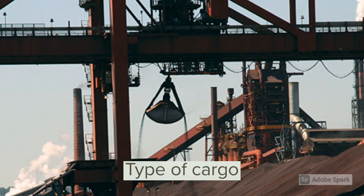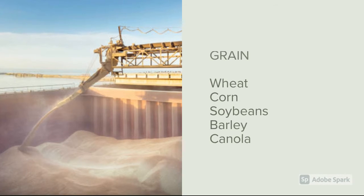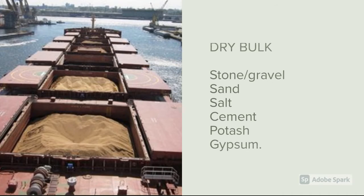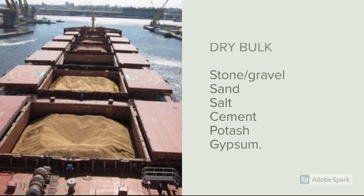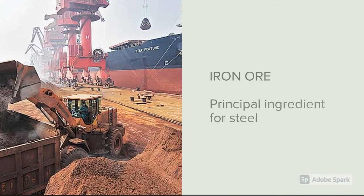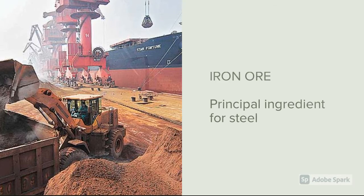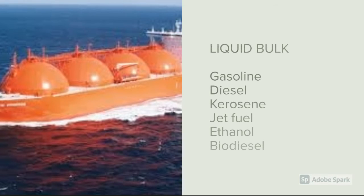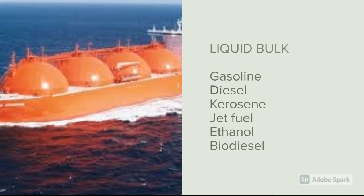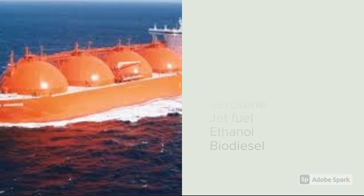The most common cargo shipped across the waterway includes grain. In this category are wheat, corn, soybeans, barley, and canola. Dry bulk, which includes unpackaged commodities such as stone, gravel, sand, salt, cement, potash, and gypsum. Iron ore, the principal ingredient for steel and an essential raw material in hundreds of manufacturing industries. And liquid bulk, including refined petroleum products like gasoline, diesel, kerosene, and jet fuel, as well as alternate fuels such as ethanol and biodiesel.